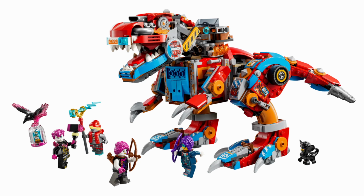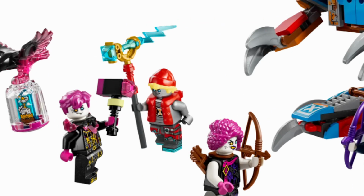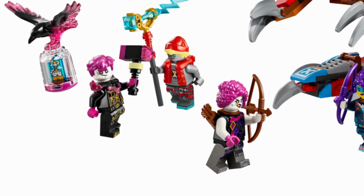And I think that's quite cool. It's very imaginative. I really like the detail on it. So Cooper here as well, it seems like he has a new look alongside Zoe, and then their two doppelgangers are included in this set as well.